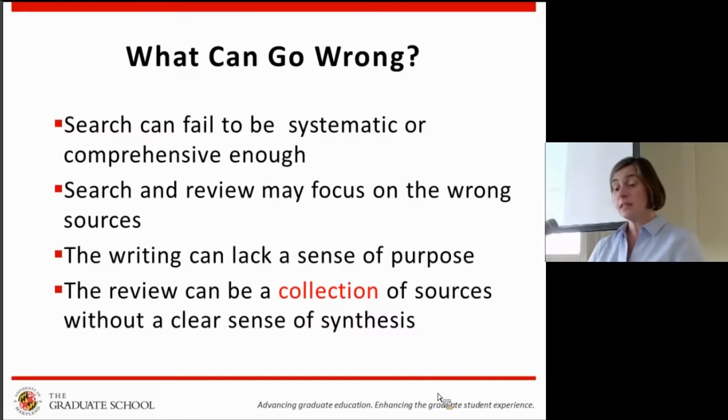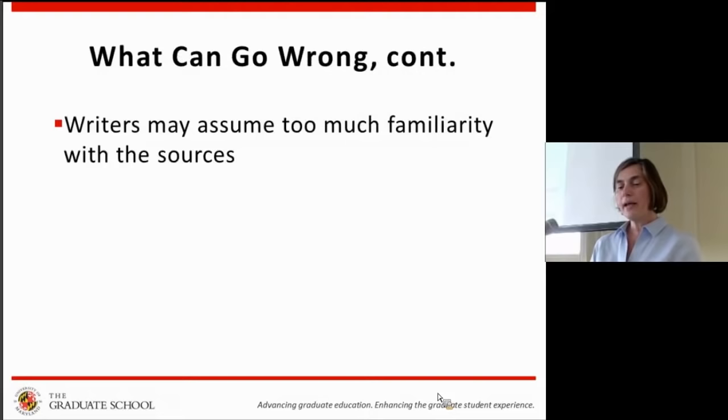But wait, there's more that can go wrong, right? You can assume too much familiarity with the sources, right? That's a kind of delicate balance.